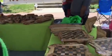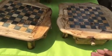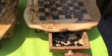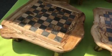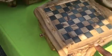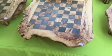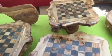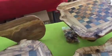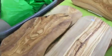Woodcrafts, 100% handmade. Look at these. You can actually store your chess pieces in there. Isn't that cute? So, this one is $60. This piece right here is $130. They all vary. They're very intricate. Look at that. Hey, how are you?